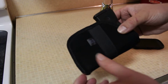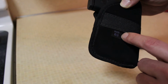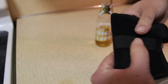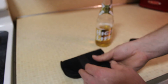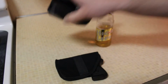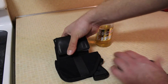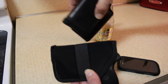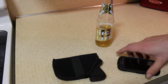Forget where I got this holster. It says size 30 on it, or size 3. I think it was an Uncle Mike's inside the pants size 3 holster, and this thing just fits this gun perfectly, and I end up carrying it around like this a lot. Again, it's about the size of a cell phone. My wallet's a lot bigger than that, as you can see. The wallet is much thicker. I have a lot of stuff in my wallet, but the wallet's a lot thicker and bigger, so it's a lot smaller than a wallet to carry around.